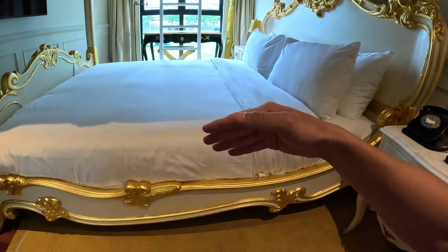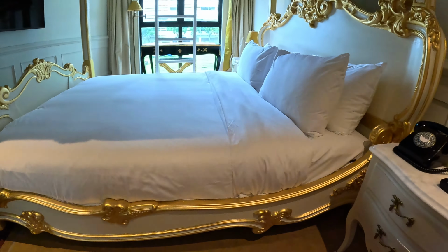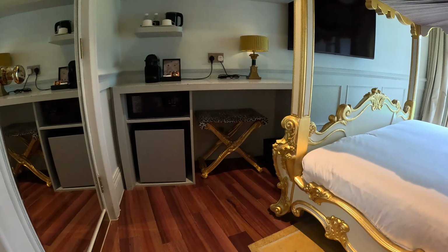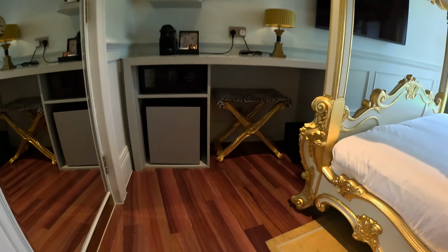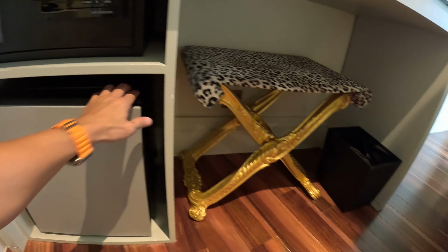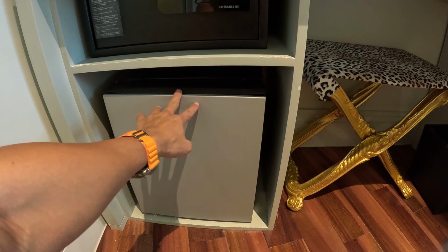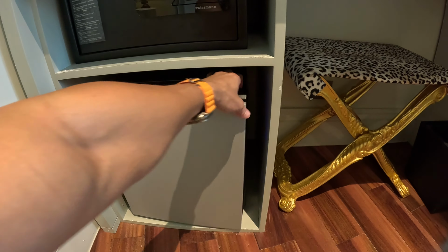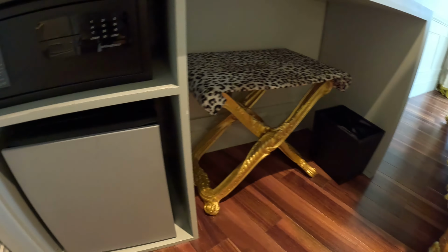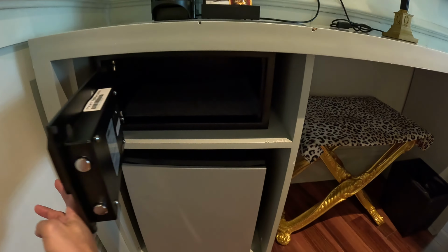And it looks like a king size bed though. I did not check this bed yet, I mean the room. Then you've got a minibar and working desk right over there. So let's check out the fridge. How to open the fridge. Okay, oh, they even put a very small little leather thing to make it look cooler, more luxury. And a very cheesy couch. The safe is right here.